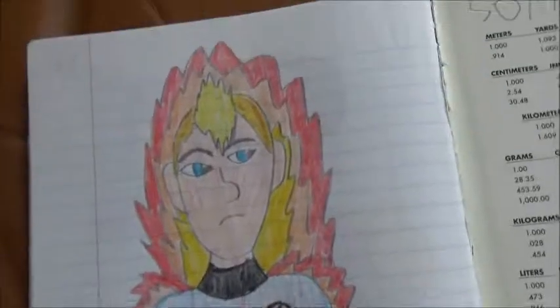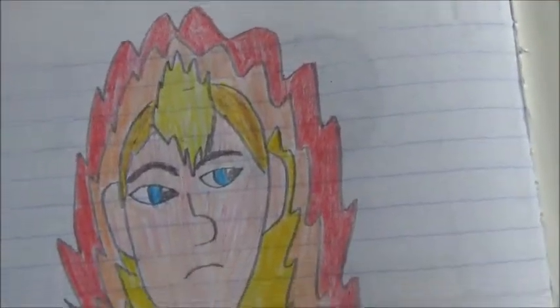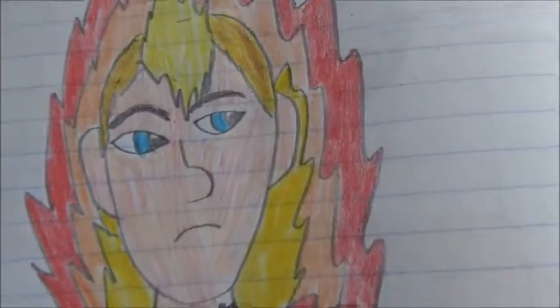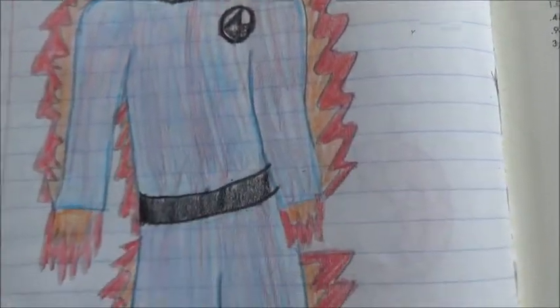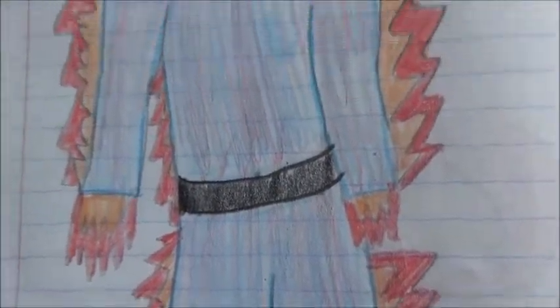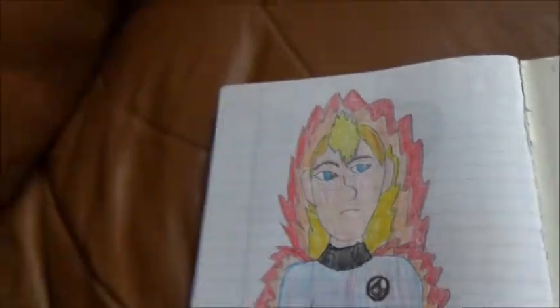And we're down to the last picture. Human Torch. As you can see, I made his skin kind of pink. He's very fiery. Even his hands are made of fire now. Alright. Well, that's all the pictures I have for now.